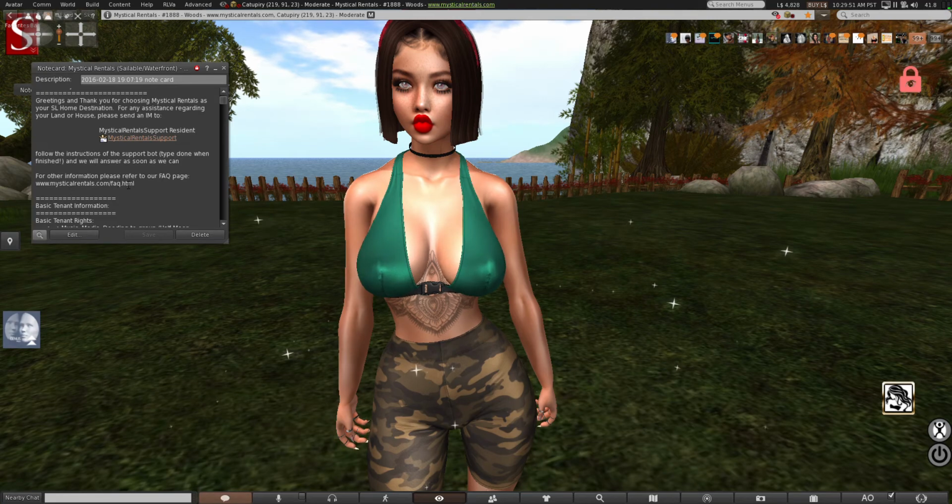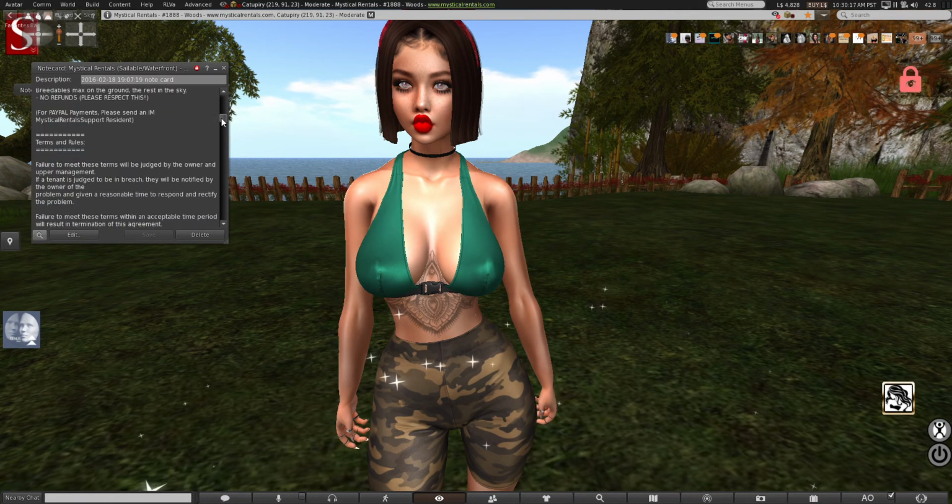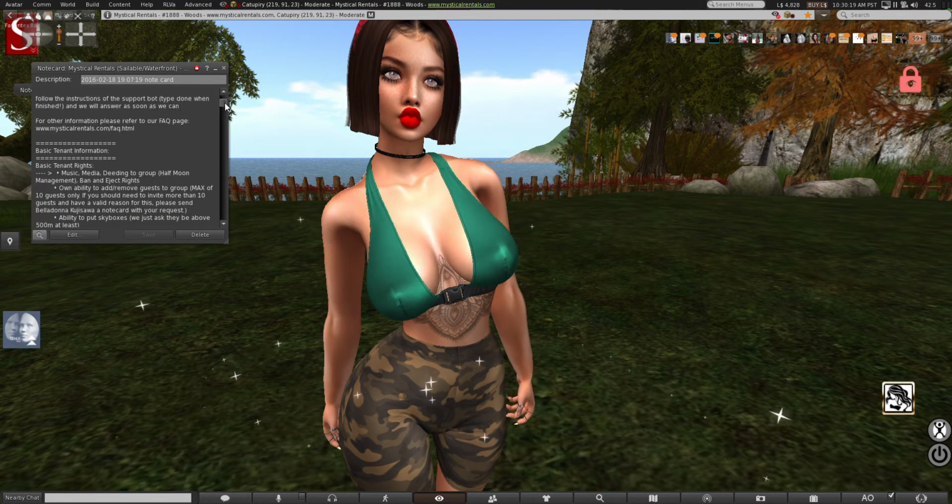For any other information, please refer to our facts and frequently asked question page, and it's at www.mysticrentals.com/faq.html. So I will leave the link for that and the link of where you can find rentals, because I think they have over 30 rentals at this point. They have these Tuscany styled rentals, they have the forest rentals, they have homesteads, so you can look at that. We're going to briefly review the tenant's rights and some rules.